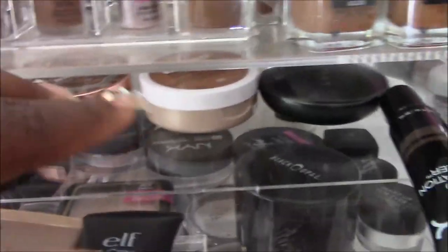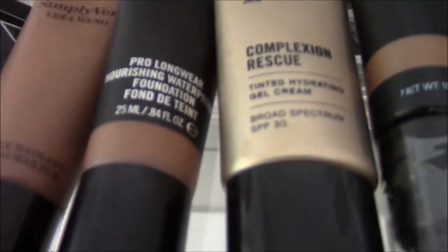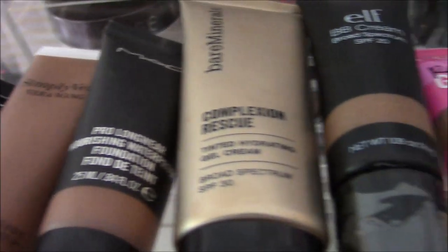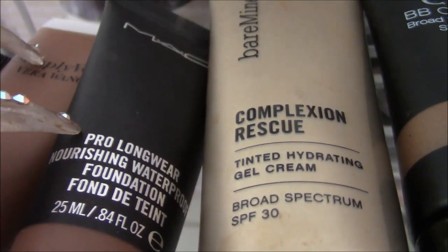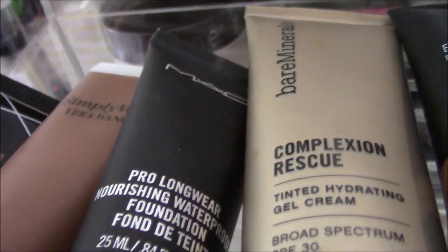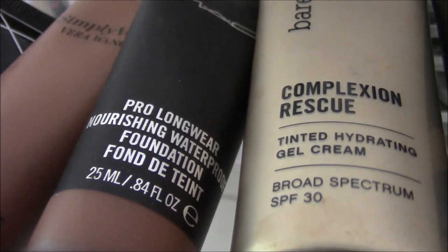I'm actually done with these cushions, but I like the compact, so I clean them out and just keep them. These are some more squeeze tubes, BB creams, and things of that nature. You guys know, where is it? This Pro Longwear Nourishing Waterproof. I do not like this foundation, yet I don't have anyone I can give it to. I've used it a few different times and made it better.